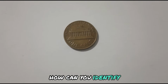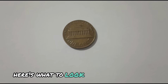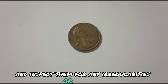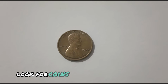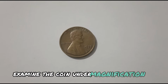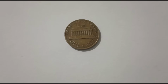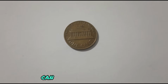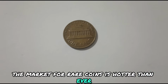So, how can you identify if your 1977 penny is worth a fortune? Here's what to look for. Check for the D or S mint marks and inspect them for any irregularities or doubling. The better the condition, the higher the value. Look for coins with minimal wear and sharp details. Examine the coin under magnification for doubling, off-center strikes, or other anomalies. Rare cases of 1977 pennies struck on different metal planchets can command high prices. The market for rare coins is hotter than ever.